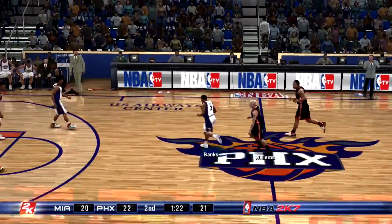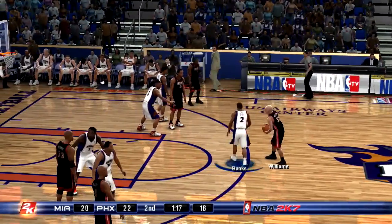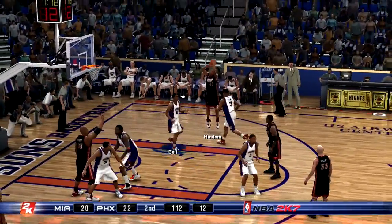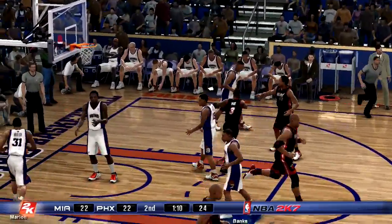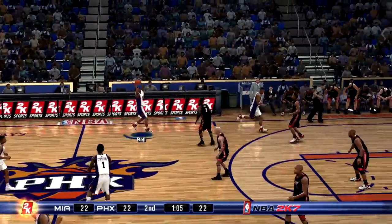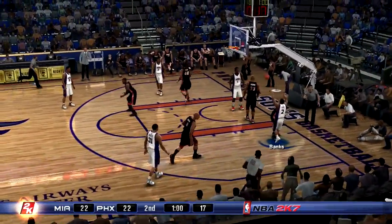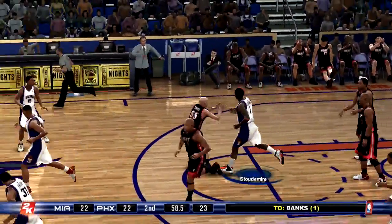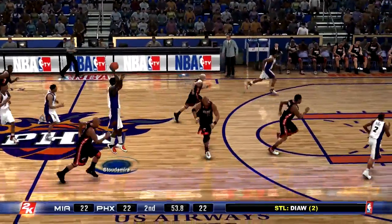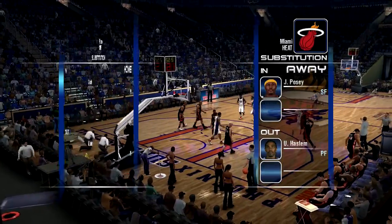124 left in the second. Wade. Feeds it to Haslam on the mark from 16 feet out. Wade is such an impressive passer. Nice look. We've got a tie ball game on our hands. Got a piece of it. And it's picked up by the Heat. Tipped away. And it's scooped up by Diaw. And it heads out of bounds. Last touch by the Heat.